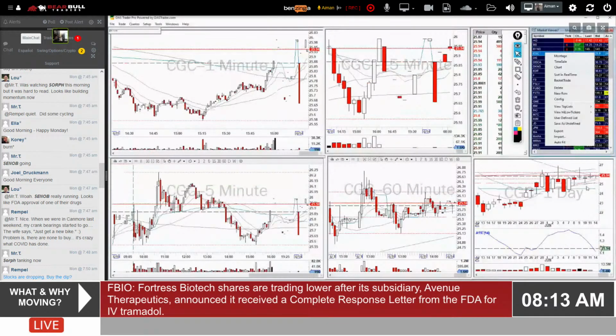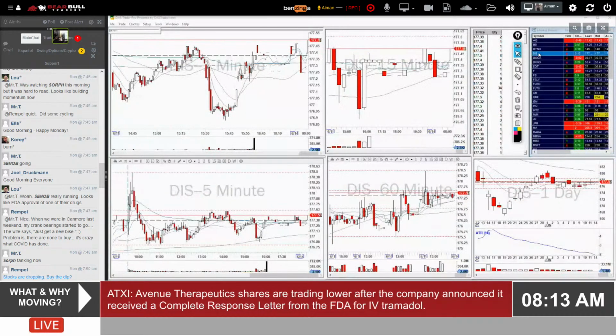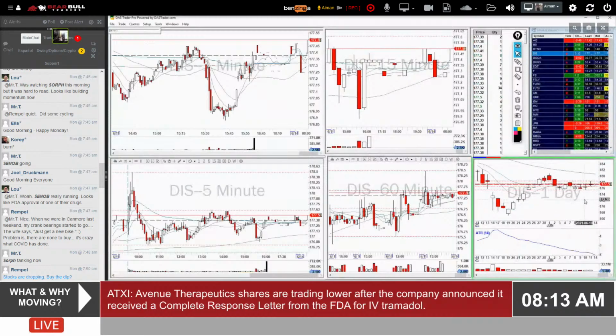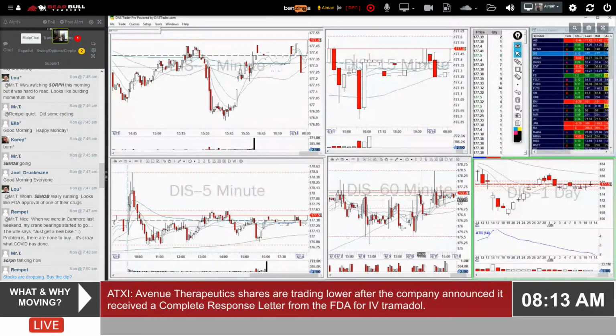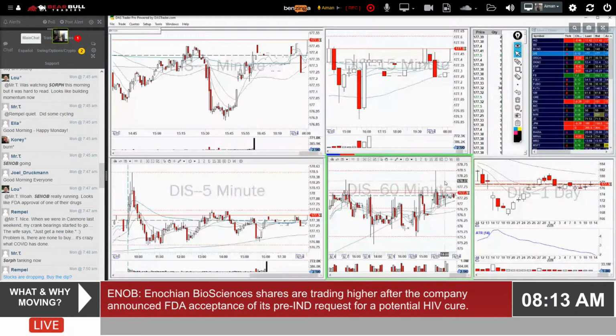Same thing with CGC. This is just ugly, like a reverse hammer after an indecision candle. It's a nightmare. Disney is not so bad. There is sort of a tight range, and I could assume that if we break this level, we could make a move at least to 178. But is it really worth going for it when it's just choppy on the daily chart? That's what I'm not really sure about.